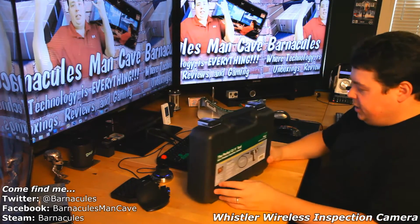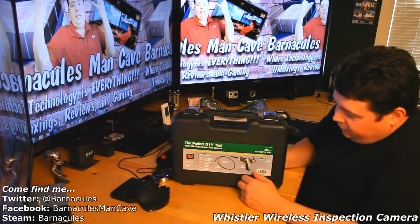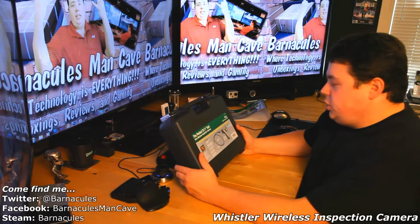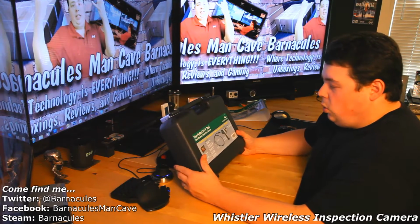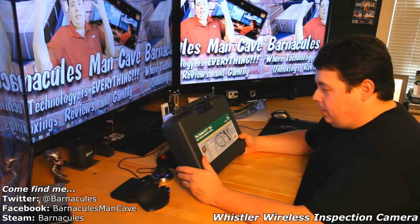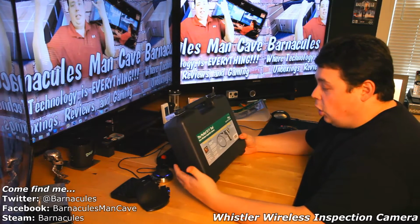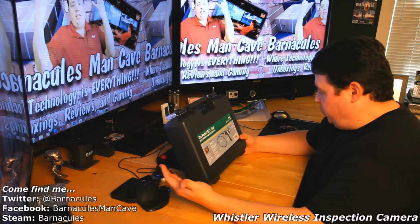Comes in a really nice case. It's made by Whistler. I'm guessing that's the same people that make the radar detectors and stuff like that. Just looking at the box, it says it features video recording capabilities. It's a water, gas, diesel, and oil-proof camera, so it looks like you can pretty much submerge it and all that stuff. That's awesome. Sharp image, vivid color, crystal clear lens for better visibility.